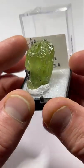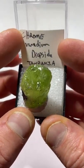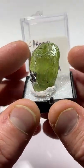All right, we're going to do thumbnails. Somebody asked me about Savorite the other night. I don't remember who it was. So, thumbnails. Look, this is a giant chrome vanadium diopside from Tanzania.